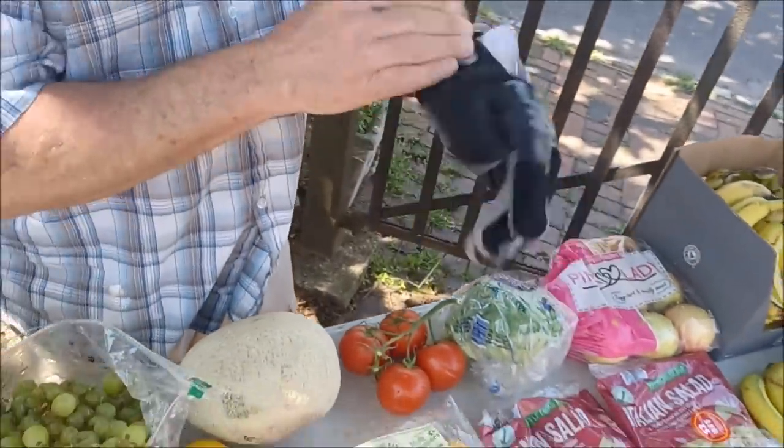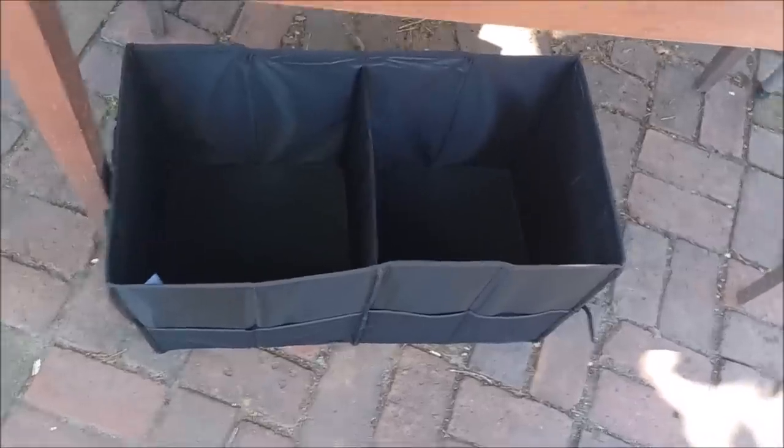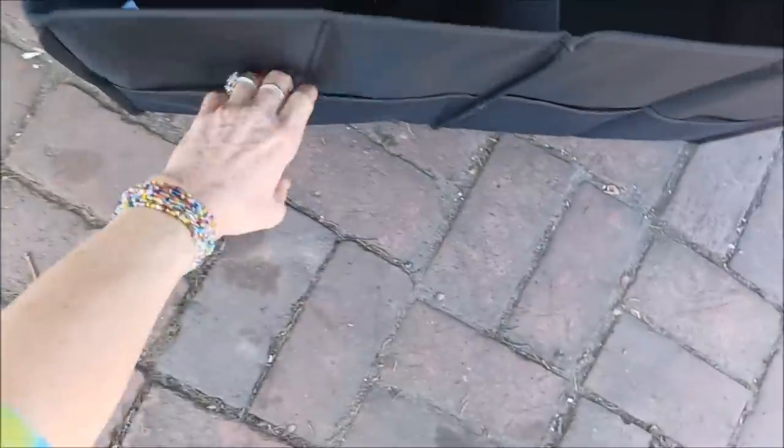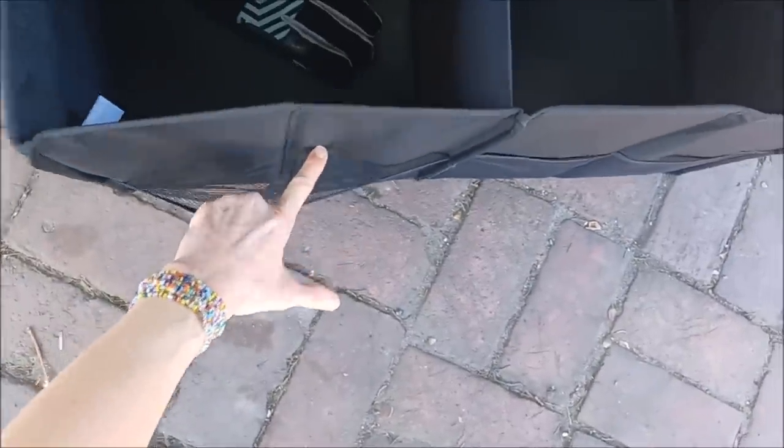Well, that's cool. Waterproof. There is also this thing. It's collapsible. For putting your groceries? For organizing your groceries, gloves, or whatever, in your car, or wherever. I didn't notice this at first, but it's got pockets on the outside.